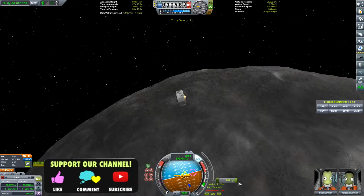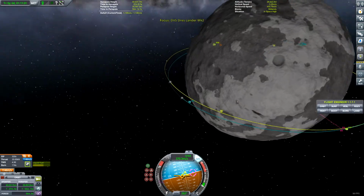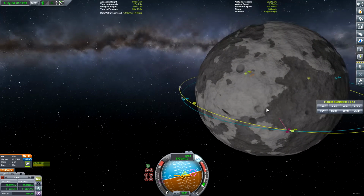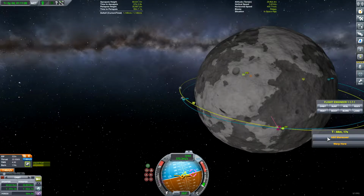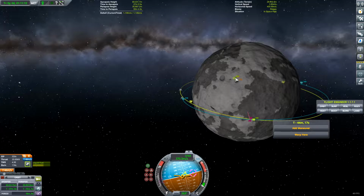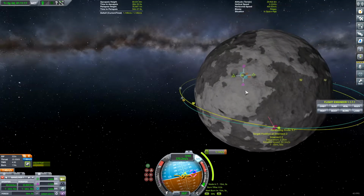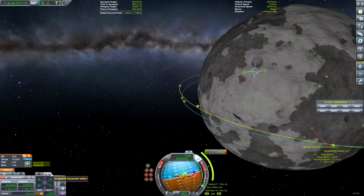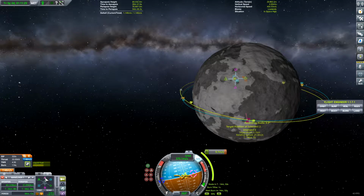Okay, awesome. Alright, so back to here. Let's look at our rendezvous here. We got our one intersection here at 13.2 and then our second one there. So let's add a maneuver, let's say over here on the descending node. And let's just see if we can clean up this right here. Oops. Alright, let's just do it over here. Alright, here we go. Clean up our angle here.